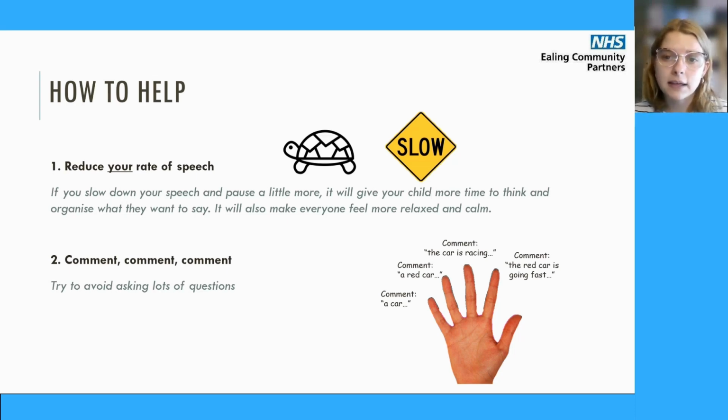That's how we communicate. And we want to make sure that when we do ask questions, we're slowing down our rate of speech, and we're also giving the child or young person plenty of time to process what we've said, and also to think of a reply and to reply to us. And also, it's okay not to speak. We know that giving our child or young person time to think and silence is actually really helpful for them, because this is thinking time. Silence is golden, because that's when we do all our thinking.